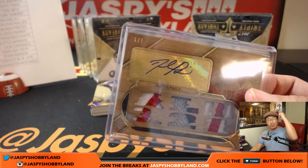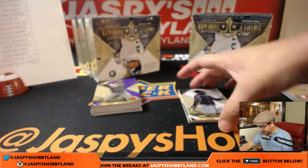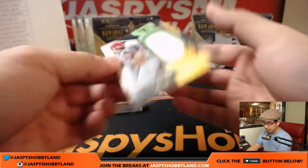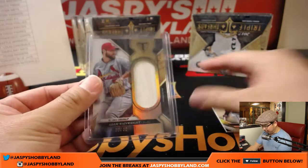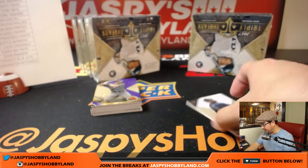Whoop whoop. I think that would be considered a case hit, right? Because I think it's the printing plates or those wood frames. Adam Wainwright, 7 out of 36. Nicholas I with the Redbirds. Yeah, kind of out of nowhere. I was not expecting that at all. Because from a distance, it sort of looked like the same coloration as some of the other hits.